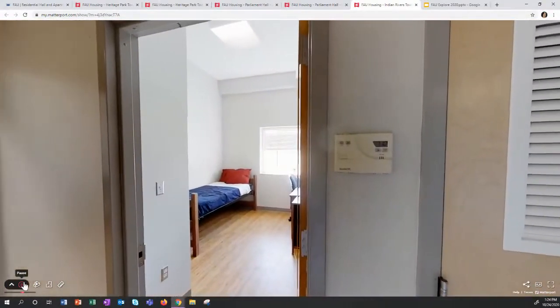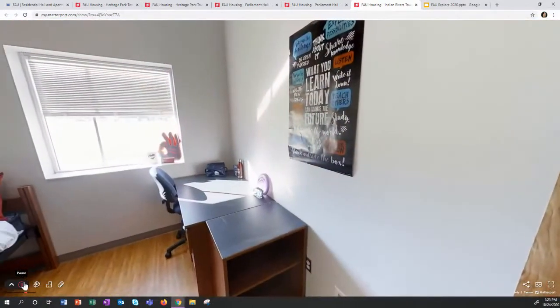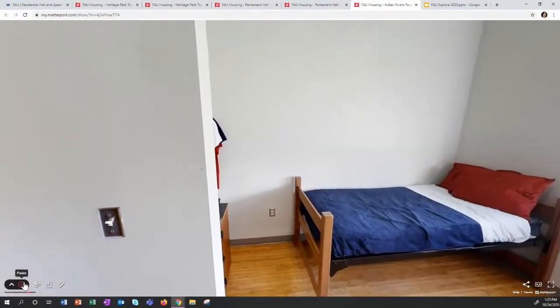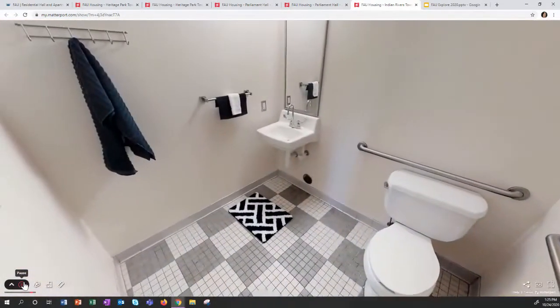Another question that we have is, can I have overnight guests? Yes, you may have overnight guests. All our guests must be registered with our front desk. We do have a limit on the number of nights that you may have an overnight guest, but please note, due to COVID, our current guest policy has changed.